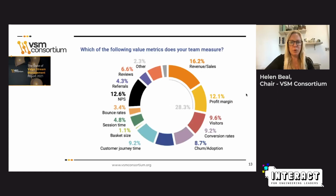We did ask people which sort of value stream metrics they were measuring, and what we found was this. We had a lot over in this area. 28.3% were measuring revenue and sales and profit margin. So cash, which seems on the face of it to be useful, but it's more of a business metric and less of a customer experience metric. So these other metrics, like the conversion rate, visitors, reviews, referrals, and NPS, get very interesting.